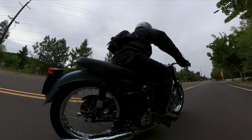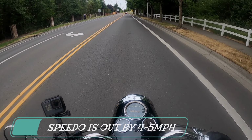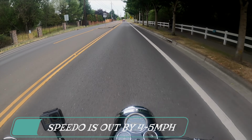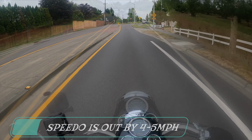Well, it's unusual that I'm being told to slow down on this Triumph. I know it was a super bike and a super sport back in the day, but it doesn't feel very fast at all, actually.